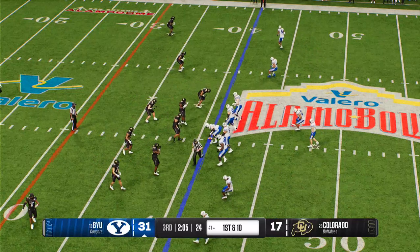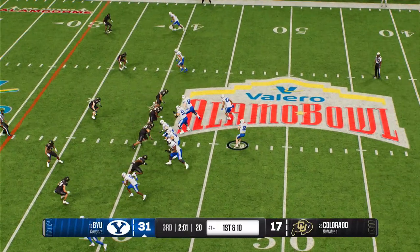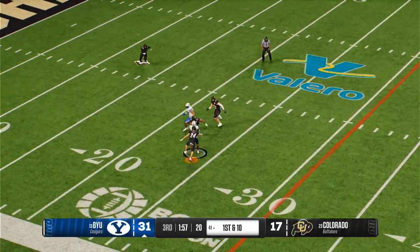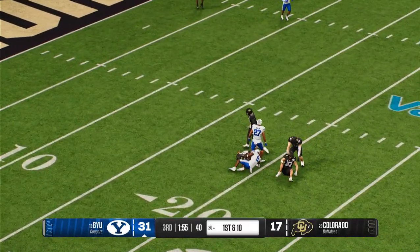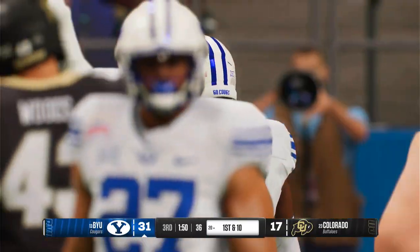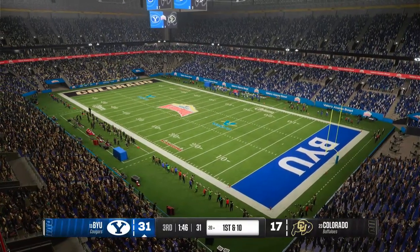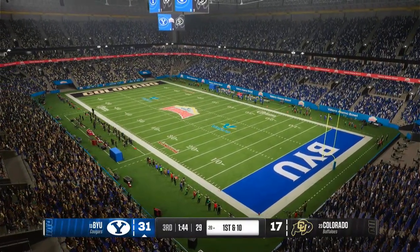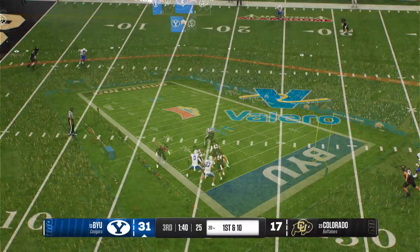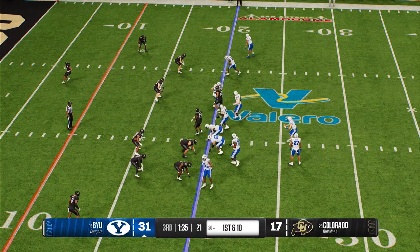It wouldn't have mattered if he was single covered, double covered, man, zone. That's where he was going with it, and the big-time playmaker outside picks up the first. Makes the grab, and they'll finally catch up to him, but not before a big chunk of yardage is picked up. And that's why quarterbacks take their offensive lines out for all-you-can-eat wings. Clean pocket, able to step up, scan the entire field, and pick the open receiver. And the Cougars have it with a 1st and 10.